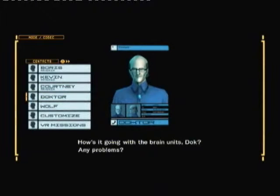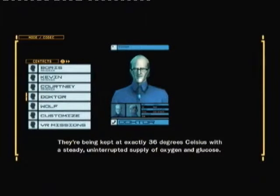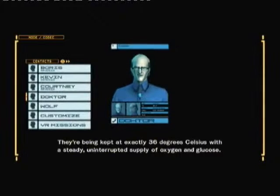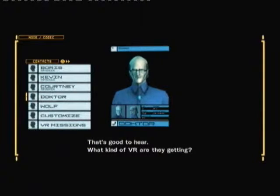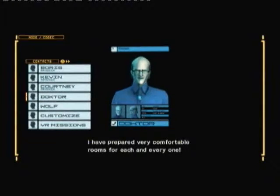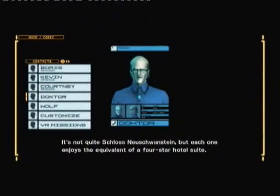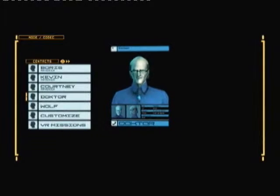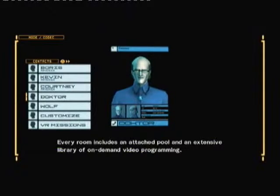How's it going with the brain units, Doc? Any problems? Oh, they could not be better. They're being kept at exactly 36 degrees Celsius with a steady, uninterrupted supply of oxygen and glucose. Synchronizing them with our equipment posed some difficulty, but everything's perfectly stable now. That's good to hear. What kind of VR are they getting? I prepared very comfortable rooms for each and every one. It's not quite Schloss Neuschwanstein, but each one enjoys the equivalent of a 4-star hotel suite. Every room includes an attached pool and an extensive library of on-demand video programming.